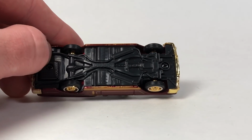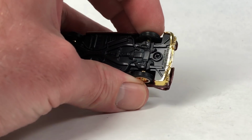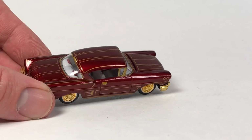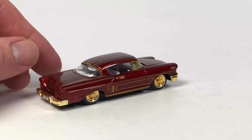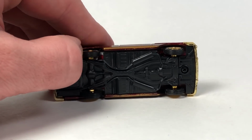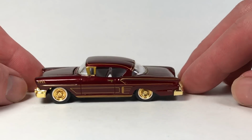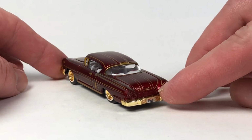This one is a plastic base. I think most of these are plastic bases. This one doesn't have any articulating axles, but some of these do. Very nice though, with a two-tone interior. You've got those gold wheels that look really good. The tires are a hard rubber, but they are rubber, with two-piece wheels, and I really like this. It looks really good.